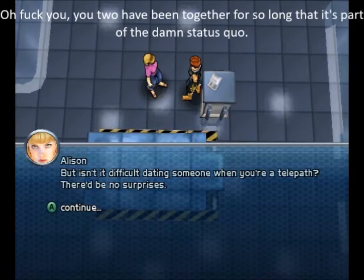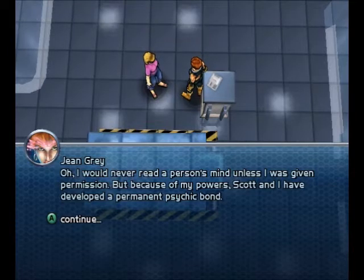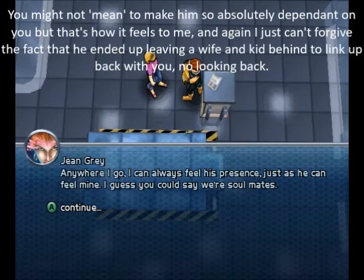But isn't it difficult dating someone when you're a telepath? There'd be no surprises. Oh, I would never read a person's mind unless I was given permission. But because of my powers, Scott and I have developed a permanent psychic bond. A psychic bond? Anywhere I go, I can always feel his presence, just as he can feel mine. I guess you could say we're soulmates.